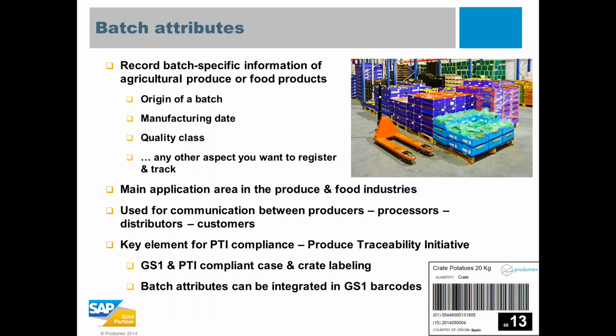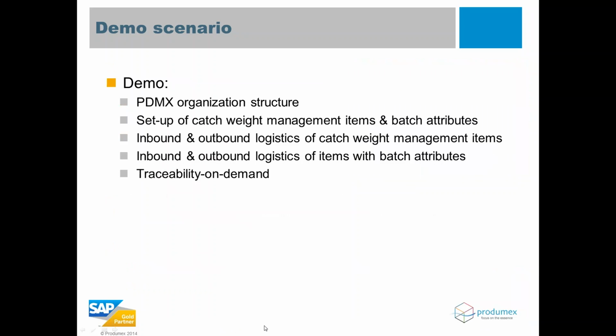So what we achieve with Produmex is that we can use the batch attributes that we registered also to create GS1 and PTI compliant case and crate labeling, as you see here at the bottom. This is a label that captures specific information, like for instance here the country of origin, or in this case also the batch number. And as you see, these batch attributes can then be integrated in GS1 barcodes. Okay. So this is the theoretical part.